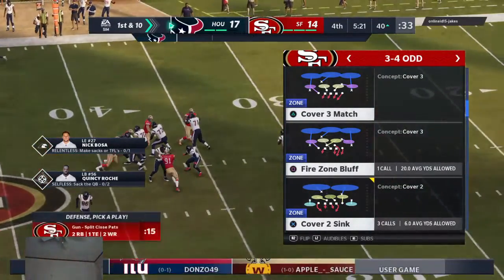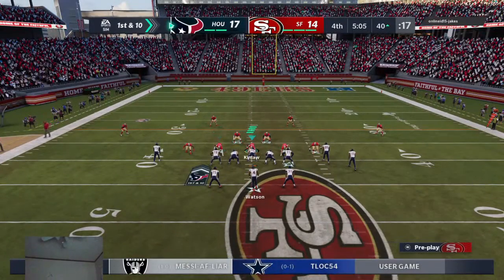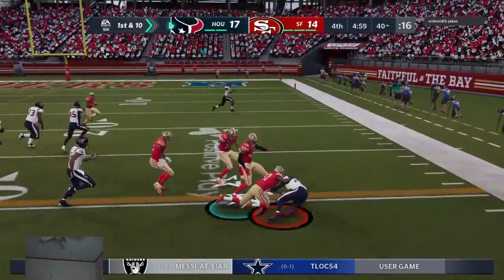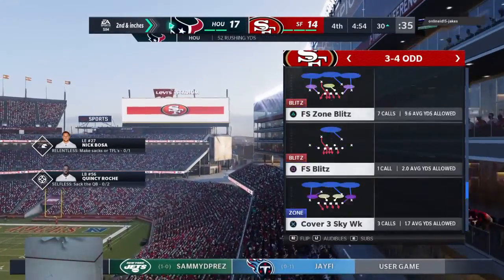Well, that should be a reminder defensively, and I think it's a reminder to myself, because you just can't sell out to stop the run. There's still enough time that this offense can move the football through the air, even on first and second downs, and they obviously picked the right spot to throw the ball there. Number 25. Another nice gain. That's now 30 yards between those last two plays.